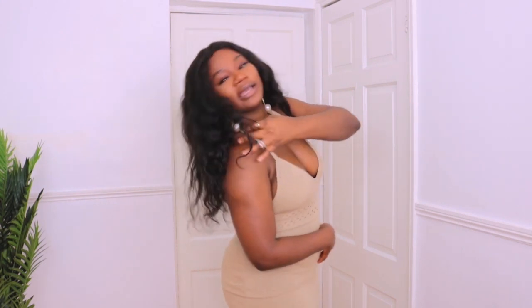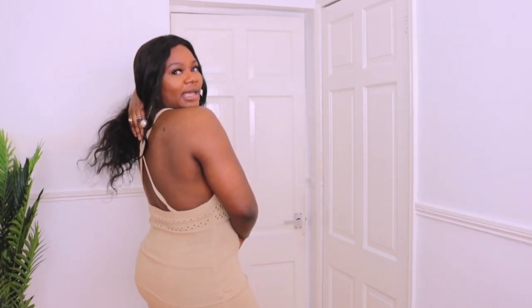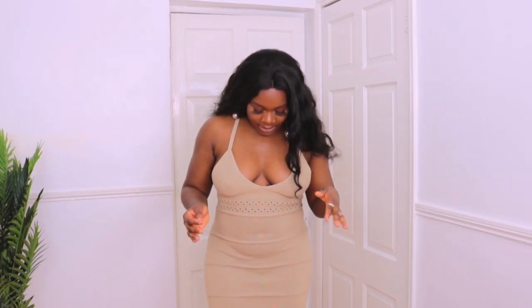Also, it is not adjustable at the back. If for example you could adjust it at the back, then it would have probably been a little bit easier. And I don't like dresses where I have to be so concerned about my boobs falling out. So for me, yes, it's a no for me. But let me know what you guys think.